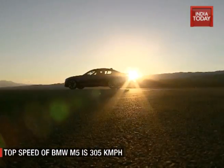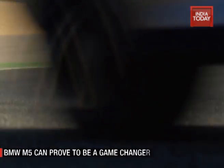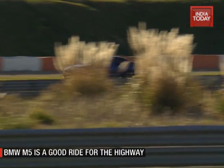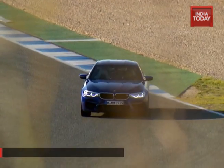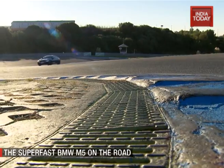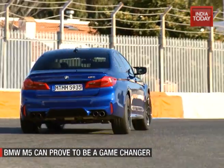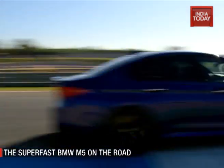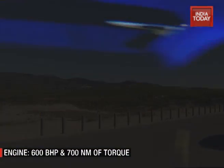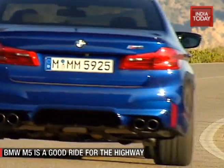Just like the 4th generation M5, this one too will go down in history as a big game changer. And as far as the car itself goes, there may not be too many cars in the world that can compare with this BMW on the track and on the road. Everyone expects the M5 to be a track tool, but this one is as deliverable on the road as it is on the track. We must say that after a somewhat disappointing 5th generation, the M5 is back, and that too with a huge bang.